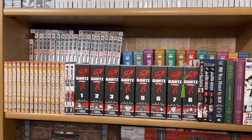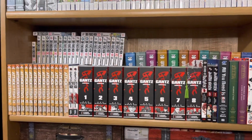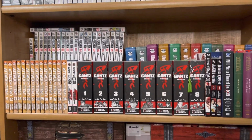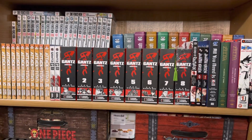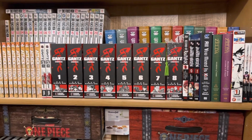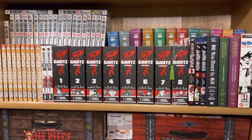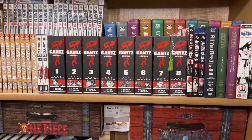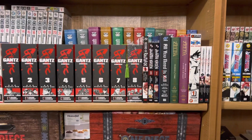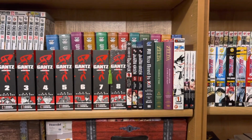All right, guys, so we have the next shelf right here, and this is going to be the second half of my Attack on Titan collection. My Gantz G 2 and 3. I'm still looking for volume 1, very out of print. To the right of that, we got my Gantz omnibuses. What a fantastic story Gantz is. Wow. Can't wait to get that Osaka volume 9 omnibus. Record of Ragnarok volume 1. Haven't picked up volume 2.